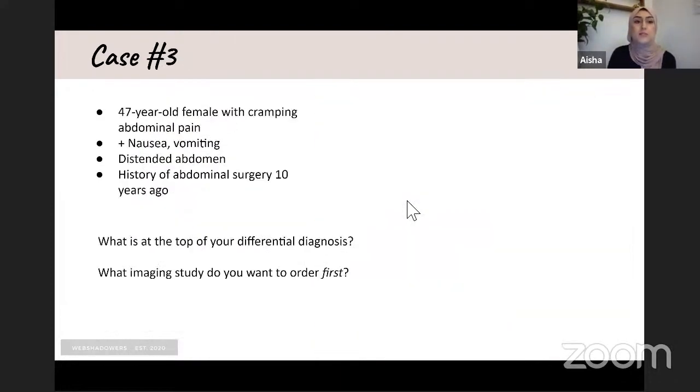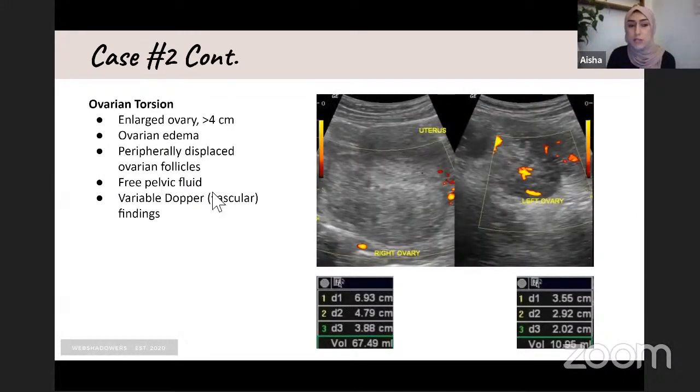which is suggestive of ovarian torsion. We can see pelvic free fluid, and on Doppler or vascular imaging, we can often see variable findings. So venous flow in ovarian torsion is the first to go because veins don't have a muscular ring like arteries do. They're easily collapsible. So when the ovary twists on itself, there's nothing to prevent the vein from closing off. So little to no venous flow is pretty common in cases of ovarian torsion. Absent arterial flow is a little less common because arteries have that muscular wall. They can stay open a bit longer.